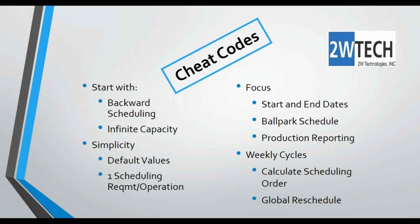And that includes some specific processes, including the calculate global scheduling order process and the global reschedule. Understanding more about how these processes work is something that we can talk about a little bit more if you want to during the Q&A session. But I just want you to understand, at least conceptually, that I think you should approach this as a weekly process.